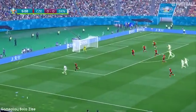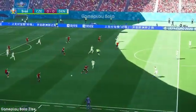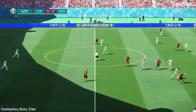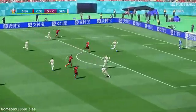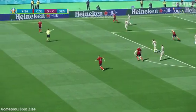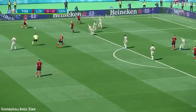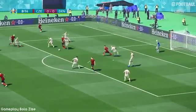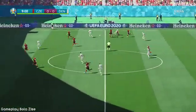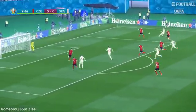Dolberg spreads it towards the left. Swept in. And back out it comes. Schick. Hoists it forward. Puts it into the middle. Cleared away. It's gone out for a throw-in. Delaney tries to get it forward quickly. It's got through to him. Dolberg is onto it and can take it up.